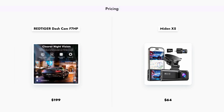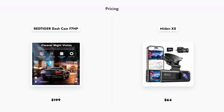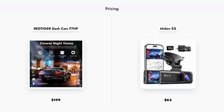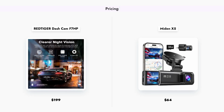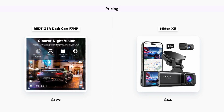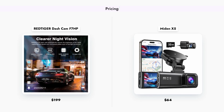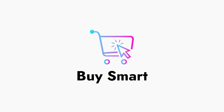In terms of pricing, the REDTIGER F7NP is priced at $199, which reflects its high-end features and quality. However, the Miden X5 is significantly more affordable at just $64, making it an attractive option for budget-conscious buyers. While the REDTIGER offers premium features, the Miden X5 provides excellent value for those looking for a reliable dash cam without breaking the bank.